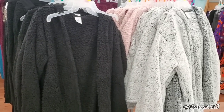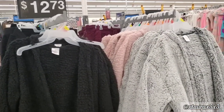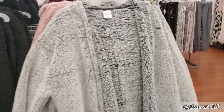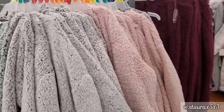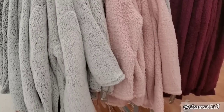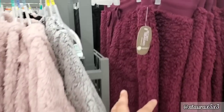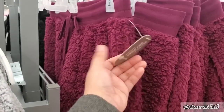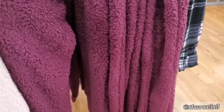They also have these, kind of like a cardigan. They're open in the middle, $12.73. And guess what? They do have the bottoms, $12.73 as well. I think you'd feel very funny inside of these. I don't know.